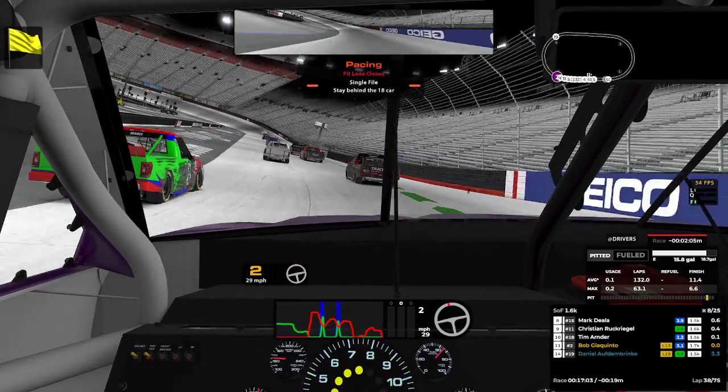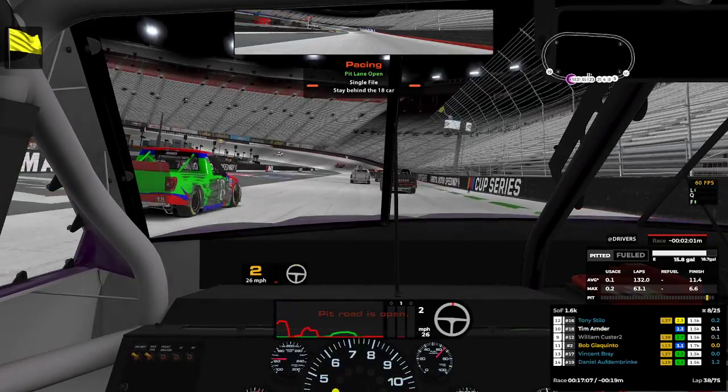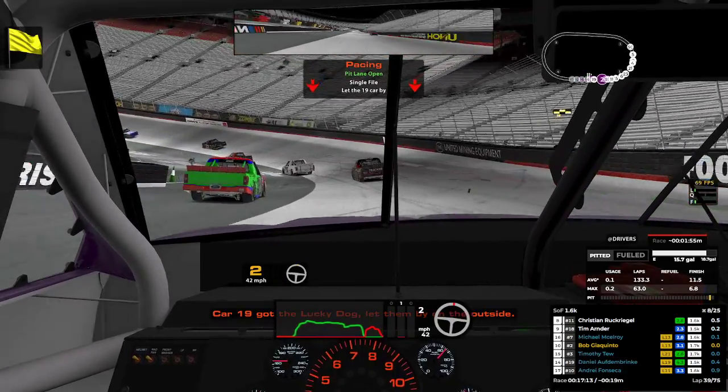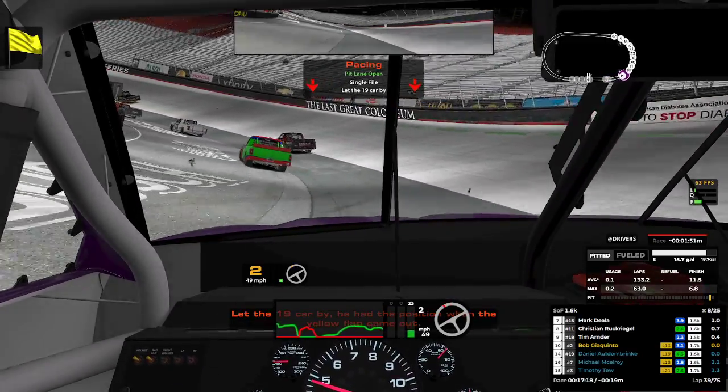And this might be a good time. Pit road's open. I might be able to catch the actual truck race tonight. We're halfway to the finish. Lucky dog. Let them pass on the outside. Let the 19 go.